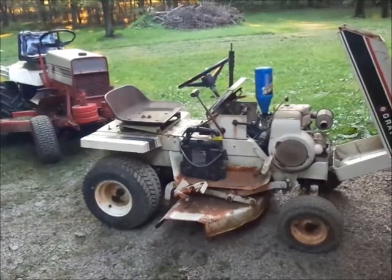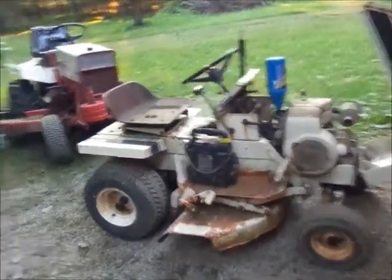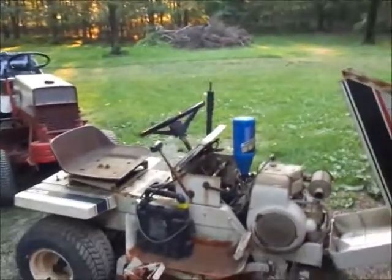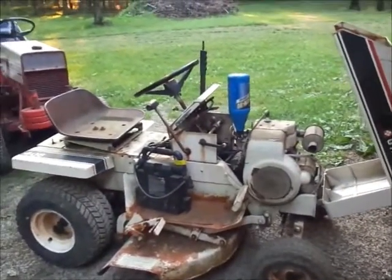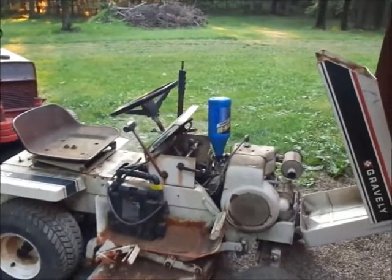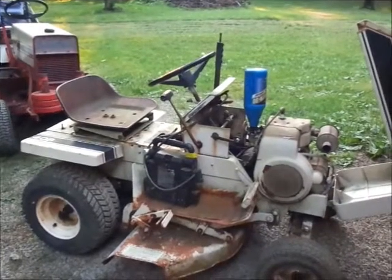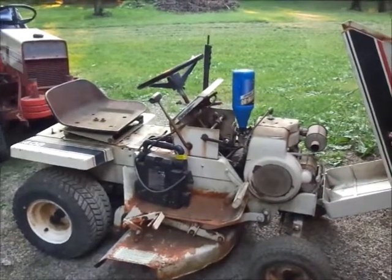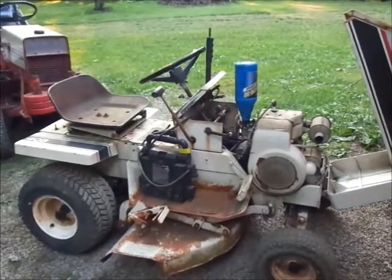The only thing I really need to do is get a fuel system rigged up on this thing, which there is gas in the tank. I don't know if the lines are plugged or the filter or the shutoff is or what, but it's not pumping. The fuel line is open up here. I haven't tried blowing air back through it. I could do that off camera, but as of right now, everything appears to be working on it.